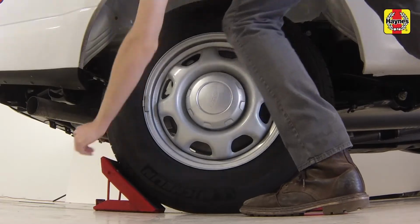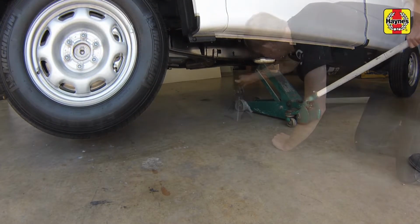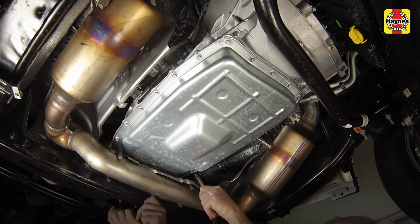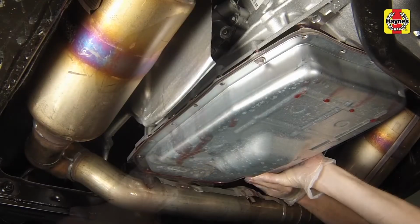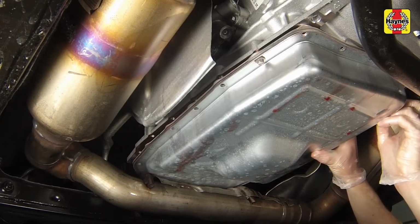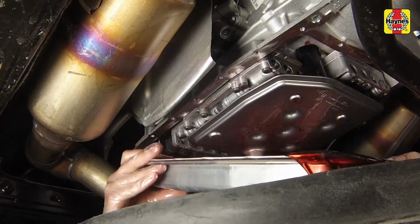Let's get started. This job is going to take you under the car, so let's make sure it's raised and supported on jack stands. Also, make sure the transmission is warm from a brief drive, but not so hot that the oil will burn you. The transmission on your vehicle may be equipped with a drain plug for easier servicing. On this Ford F-150, unfortunately there is no drain plug, so you'll loosen the bolts around the perimeter of the pan, then let the fluid drain from one corner.